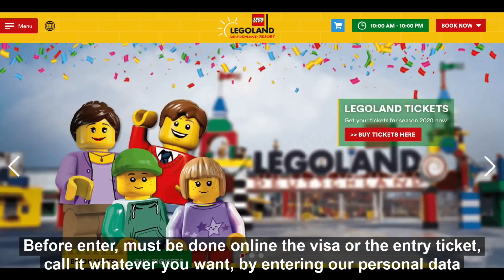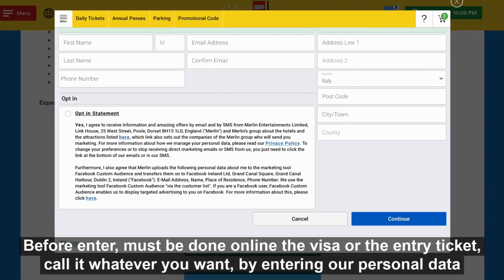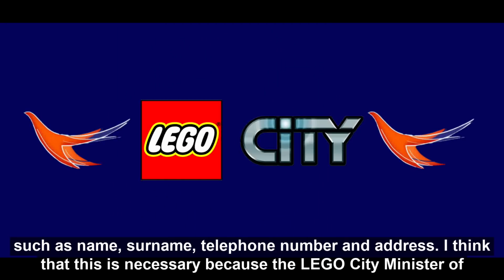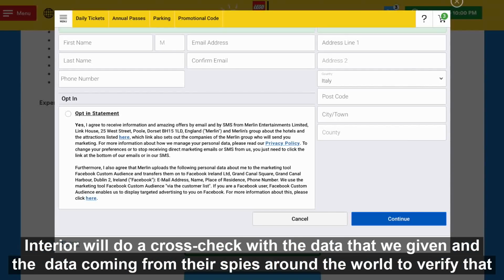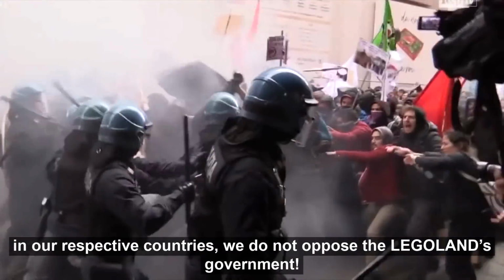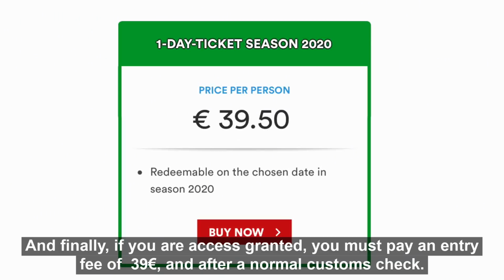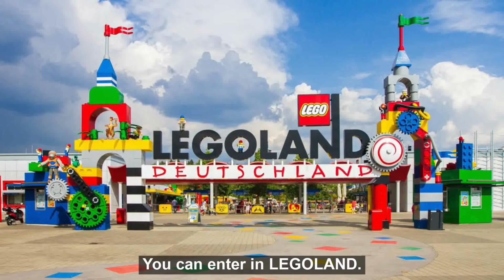Before entering, the visa or the entry ticket, call it whatever you want, must be done online by entering our personal data such as name, surname, telephone number and where we live. I think this is necessary because the Lego City Minister of Interior will do a cross-check with the data that we gave and the data coming from their spies around the world to verify that in our respective countries we do not oppose the Legoland government. And finally, if you are granted access, you must pay an entry fee of €39 and after a normal customs check you can enter Legoland.